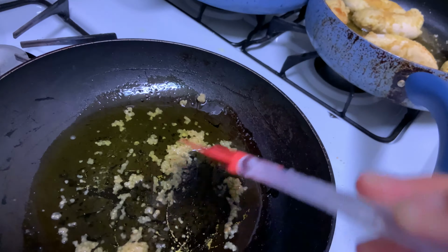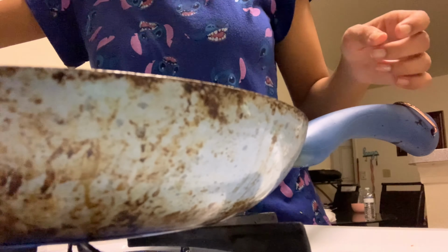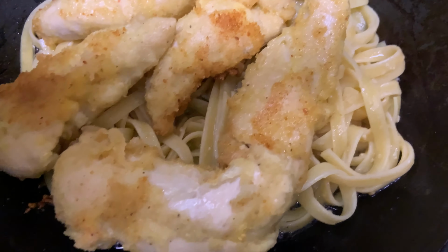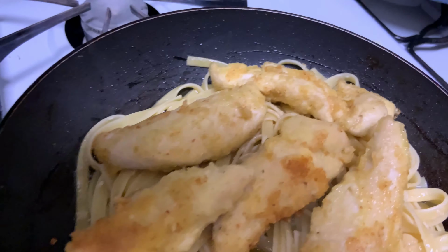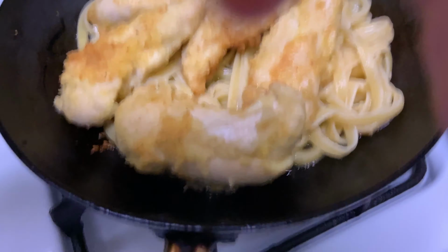So I need to get the noodles out of there. I know you're supposed to drain it, but don't come at me. Sizzling. This is how it turned out. It don't look that bad, but in the next clip, you will see what truly happened. Just know that it was a mess.